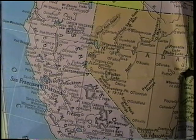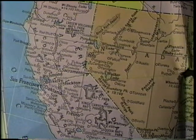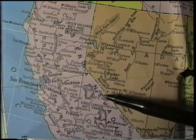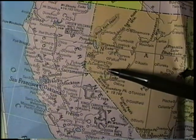Welcome to Eastern California and Western Nevada, where gold was first discovered in the United States. We're going to take a little trip from a little west of Reno, on down through Yosemite and Death Valley, and back up, ending in Virginia City.